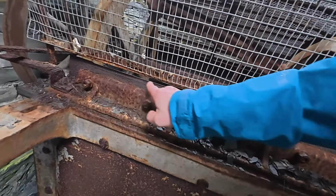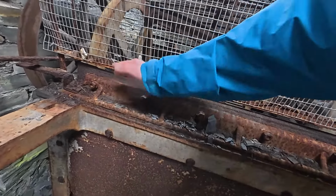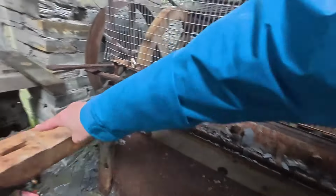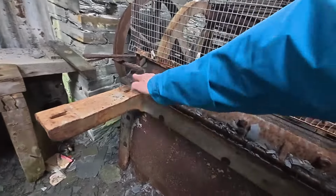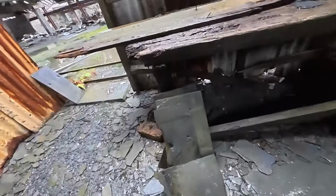So you put the slate into this sharp edge here, slate goes into this hole, and as it goes round, it trims the edge of the slate off. So it trims it, they turn it round. They'd have a guide on this edge. They'd have a guide for the sizes, and then it'd trim that, trim it, and gets it all nice and square. And basically what it was doing is this.